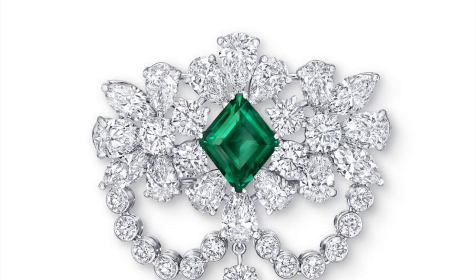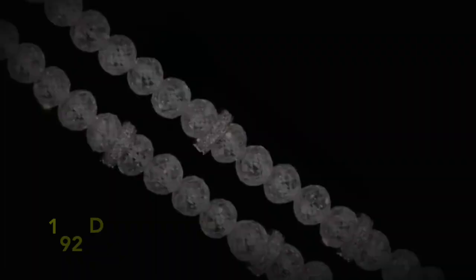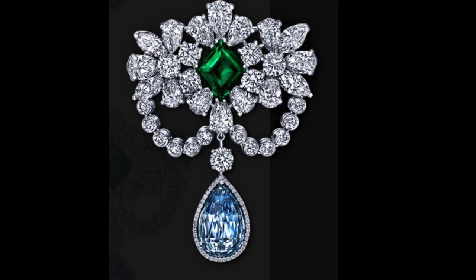versatility and added elegance. The necklace itself is a work of art, composed of 192 faceted beaded diamonds, further enhancing the beauty and allure of this extraordinary creation.